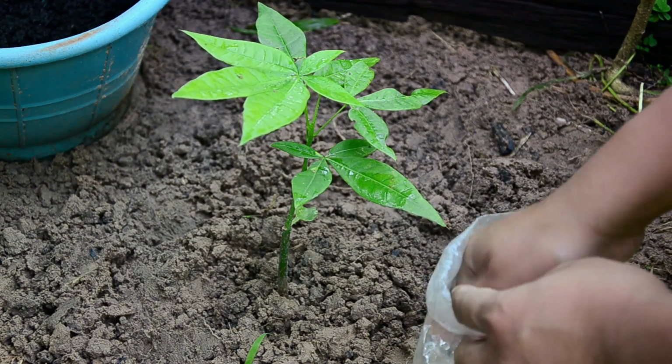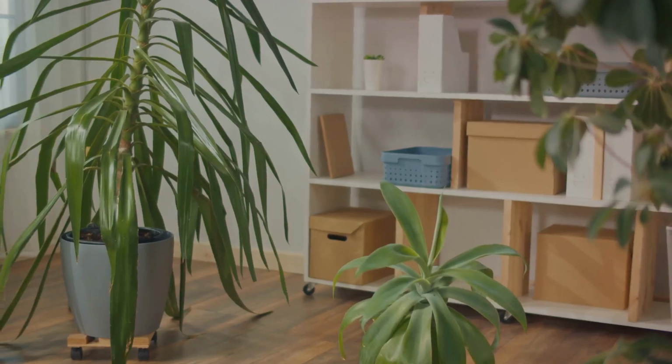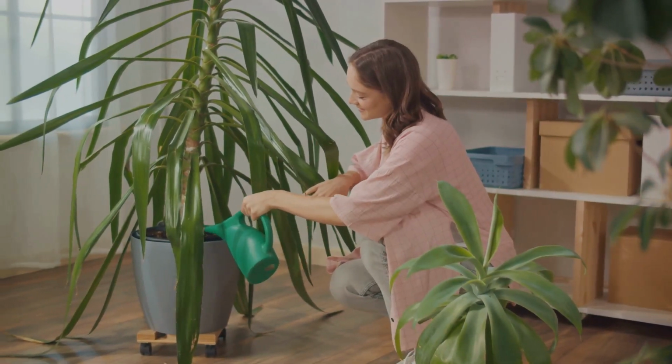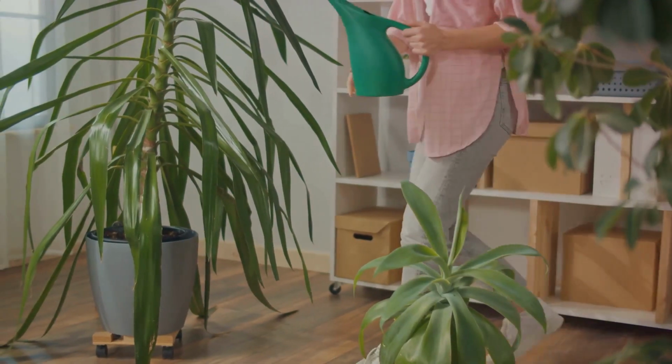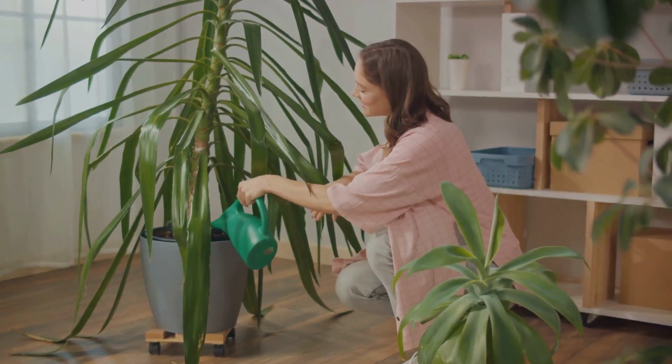Now let's talk about maximizing growth and yield in our limited spaces. One of the main things to consider here is plant spacing. Each plant needs enough room to spread its leaves and roots. Overcrowding can lead to competition for nutrients and sunlight, which can stunt growth and reduce yield. So, give your plants the space they need to thrive.